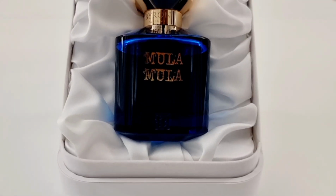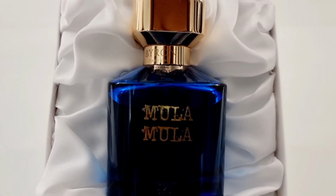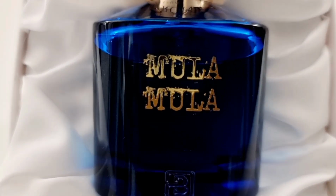I am obsessed. When I first sprayed this perfume, my husband and I were in the kitchen. I sprayed it to try it on and it was like, we're sharing that. We are absolutely sharing this perfume. I can't even describe it to you guys, but let me give you the notes.